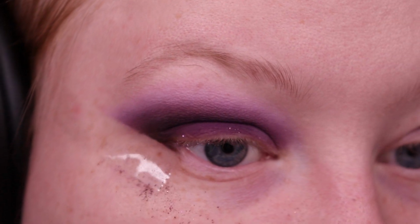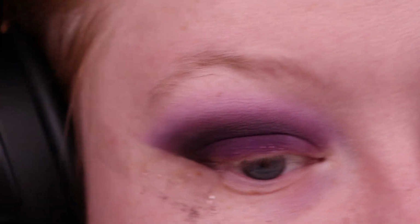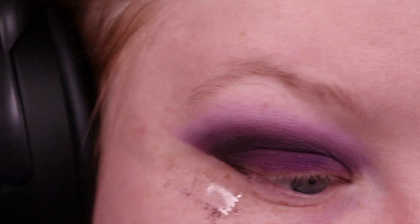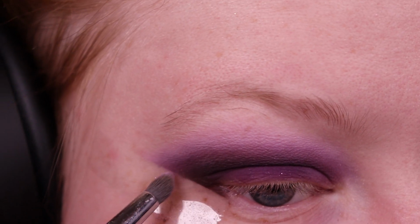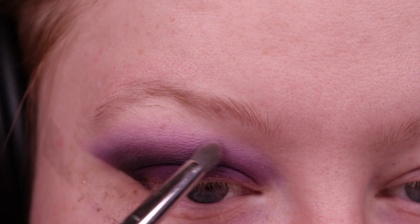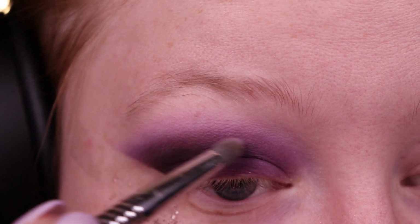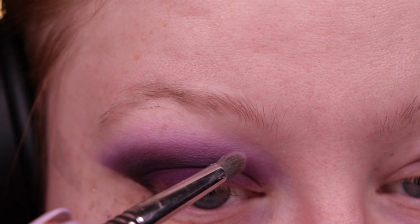In real life this looks so good, but I can see that the line of the deeper shade is a little bit more visible, I guess you could say, on camera or in my monitor, so I'll probably just work a little bit more with that. I don't know if I need to even add any more color or if I should just keep on blending here just to rub off the lightest shade and blend them more together. But I'll just continue working on that and do the other eye, and I'll be ready to go in with a shimmer.